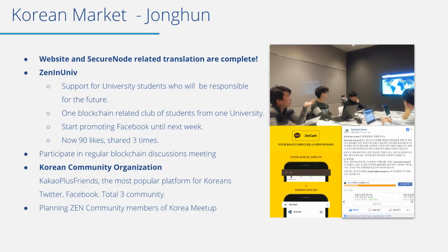Hi everyone, I'm Jonghun, and this is my first time with you guys in bi-weekly, and I'm glad to talk to everyone. Here are some things that are going on in Korea. First of all, the Korean translation of the website and secure node related things are completed, and others are being translated. Second, Zen in Univ is under planning. This is for students who will be responsible for the future. It is a promotion that selects and supports a blockchain-related club or representative club in each university.